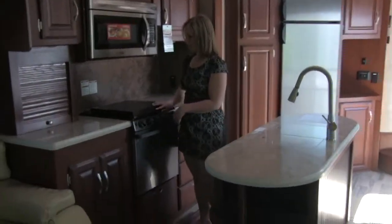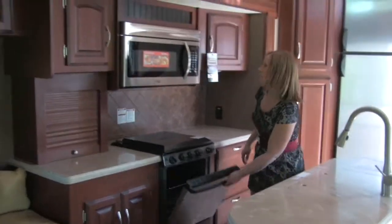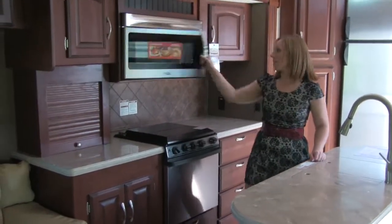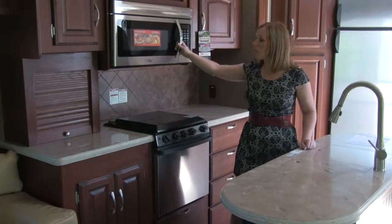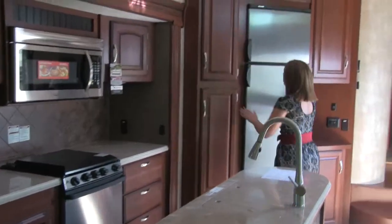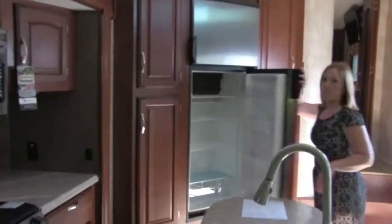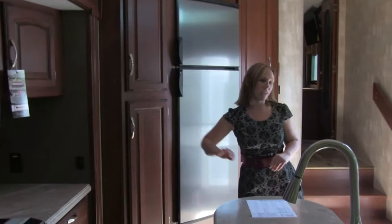Over here, you've got your range with three burners. You also have an oven there. You've got your microwave convection oven up on top, as well as some cabinet space for storage. You've got lots of storage here, and then your refrigerator and freezer over here.